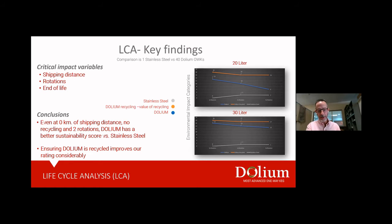And again, the best case scenario is if you recycle the keg. We'll talk about that in a second. But even if the keg is not recycled, there is still a very interesting environmental comparison versus stainless steel. And again, as I said before, this is at 0 kilometers of shipping, which is almost never the case. So as you ship further and rotate, then those criteria will actually even improve further for Dolium versus stainless steel.